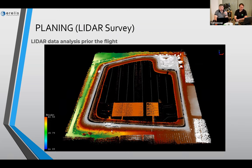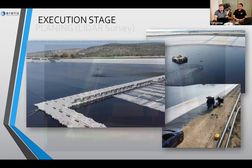So the usage of the LIDAR data is very important to mention, because as you can see, the floating solar panels are anchored with special cables, and these cables we can identify by aerial mapping, and also by LIDAR you can see the cables outside the water. That allowed us to build the route for the drone as accurately as possible, and to analyze where we need to relocate, to jump over, and when operator interference is required in the process. But in 85% it's going completely automatic. So the LIDAR data, and then the execution stage.